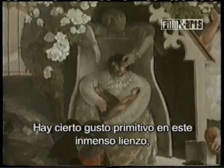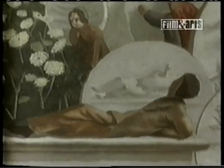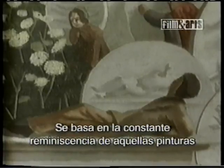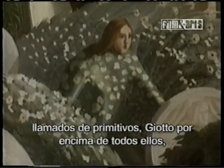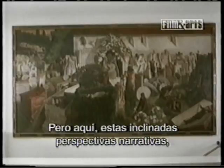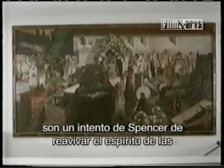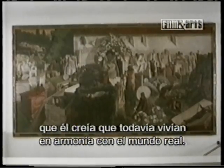There's a primitive flavour about this huge painting which is more than the simplicity of the artist's own faith. It lies in the constant reminiscence of the kind of painting Spencer loved most, the great fresco cycles of the Italian so-called primitives, Giotto above all, which of course he never saw except in books. But here, in these tilted perspectives and puppet-like narrative, is Spencer's bid to rekindle the spirit of the earliest Christian art, when visions, as he believed, could still live in harmony with the real world.